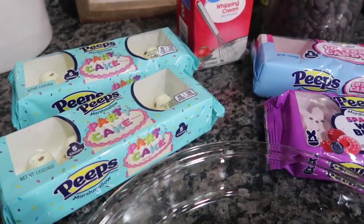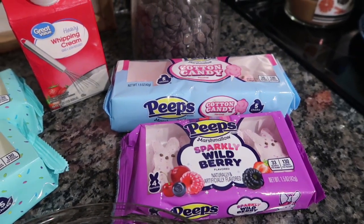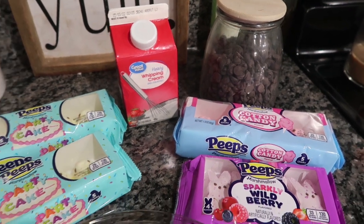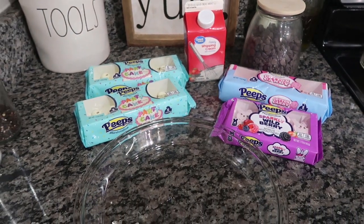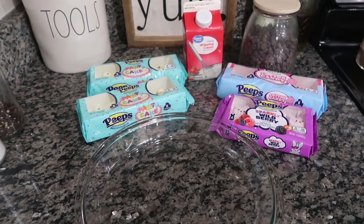So I have 2 packages of the party cake Peeps, 1 package of the cotton candy Peeps, and then 1 of the sparkly Wildberry Peeps, all from the Dollar Tree. I have some chocolate chips here and some heavy whipping cream. That's it. And then I have a glass pie dish. You really could use any kind of casserole dish. I just thought a pie plate would work out perfect.